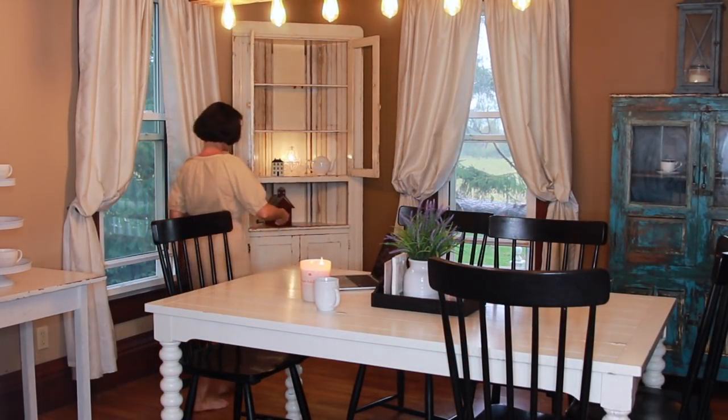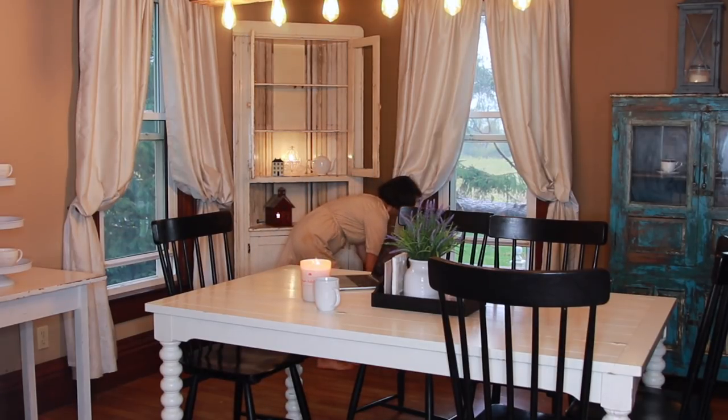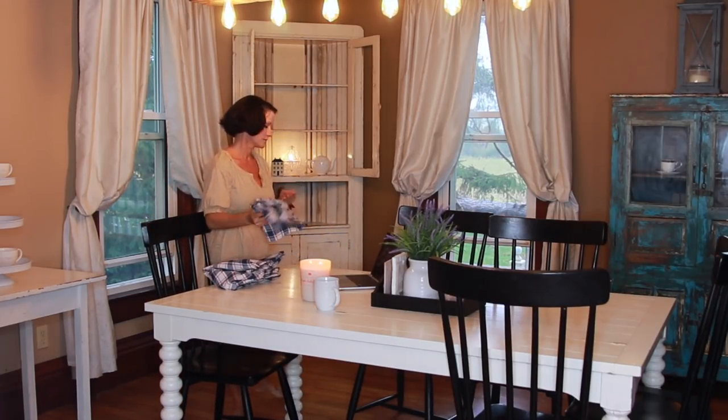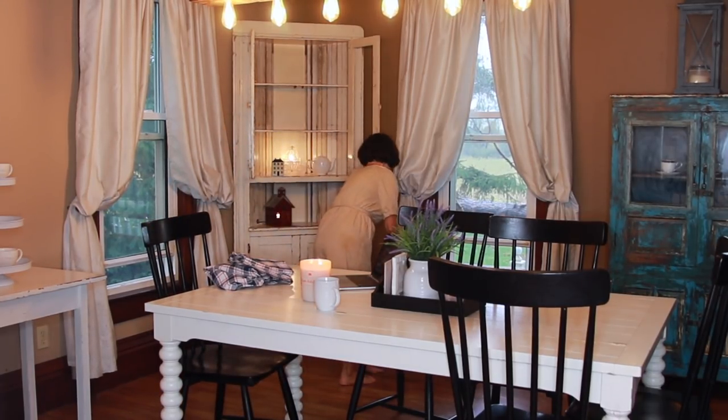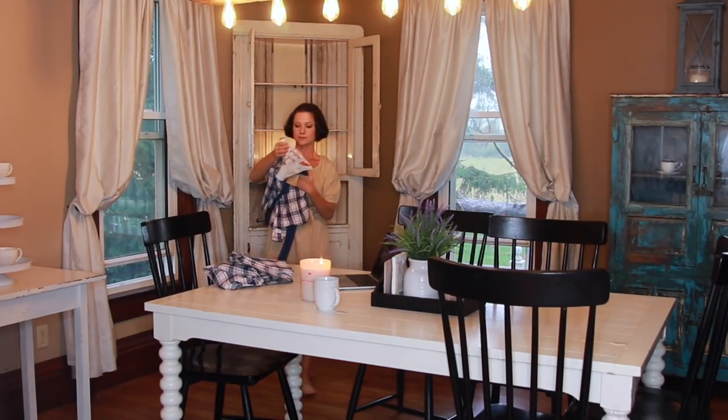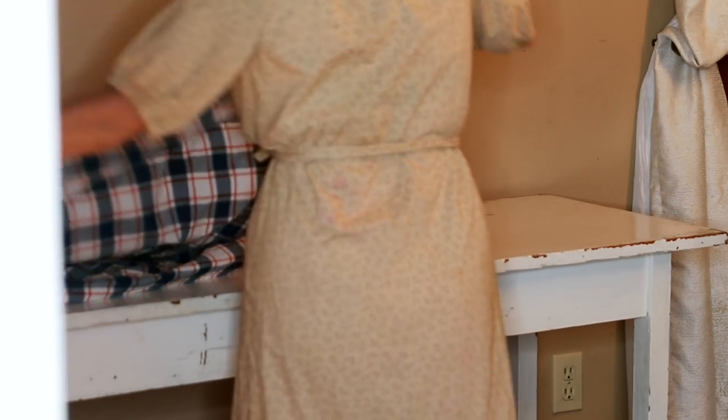Okay, so now all that emotional stuff's out of the way, I'm going to focus on this buffet table here to the left. I just recently bought a new navy plaid tablecloth, a little apron, and some cloth napkins from Home Goods. So I think I'm going to use these over here. I'm really loving those plaids this year. They remind me of a cozy flannel fall time shirt or something like that.